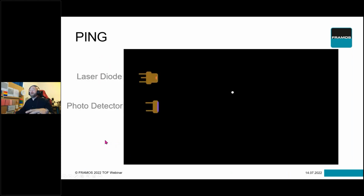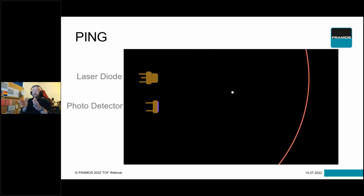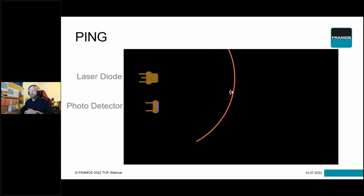So to get into how iToF works, we can just talk very quickly about ping, as I've called it. Just like a sonar sending out a pulse of sound, the laser can send out a pulse of light. So we turn the light on and off very quickly. That light will propagate out to a target, bounce off it, come back and hit our photodetector. The time between it leaving, and we know when it's leaving because we tell the laser when to turn on, and the time that we receive the detector back is the time of flight. And that is a direct time of flight method.